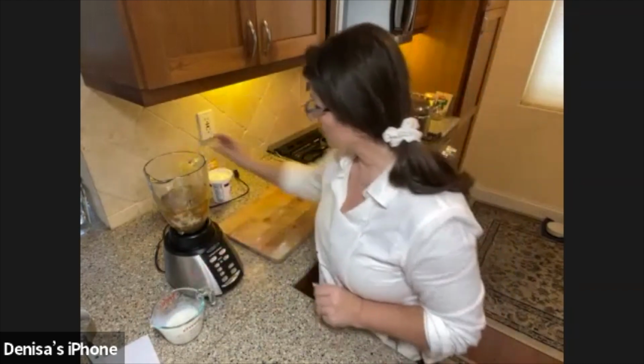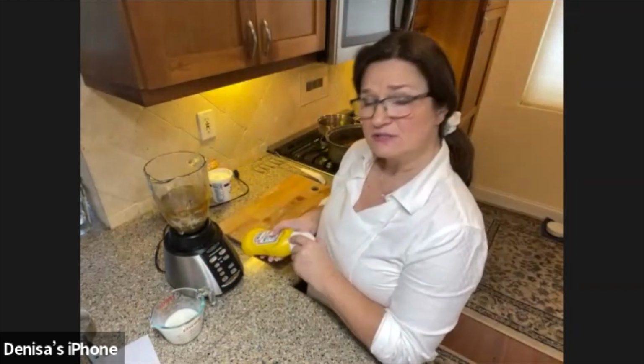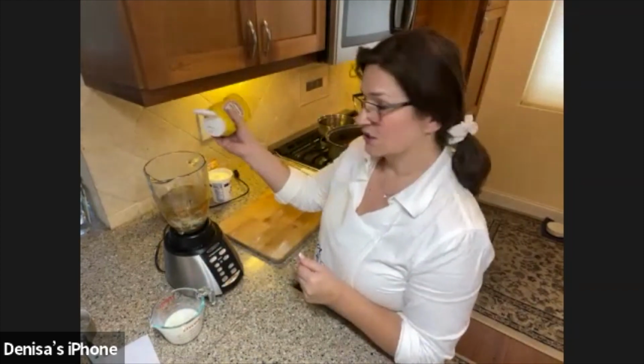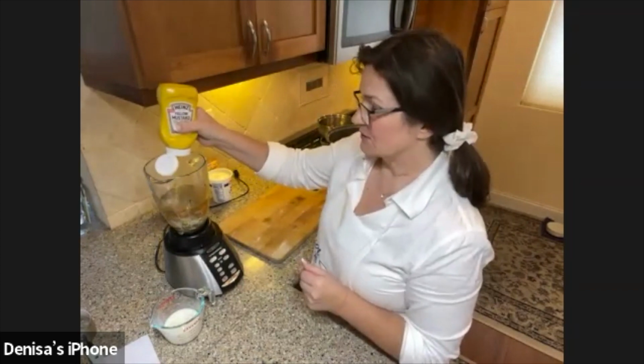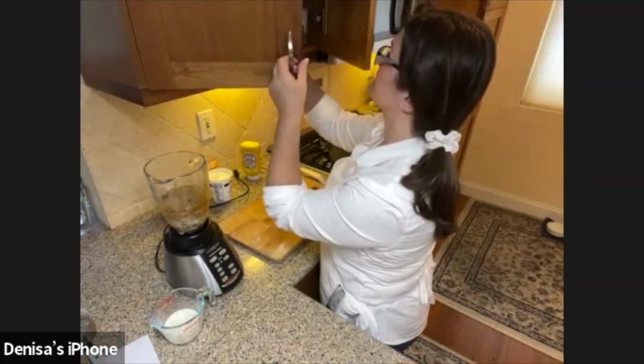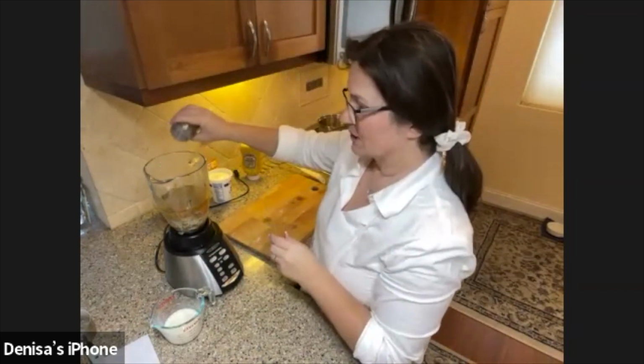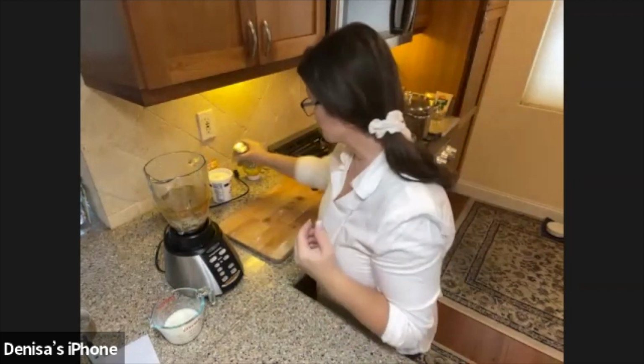At this point, I would also add a little bit of mustard. As I was looking at the recipe, some recipes use vinegar. I've never done it, but I use a little bit of mustard and salt and pepper. Actually, just salt. And we're gonna finish the taste when we're done.